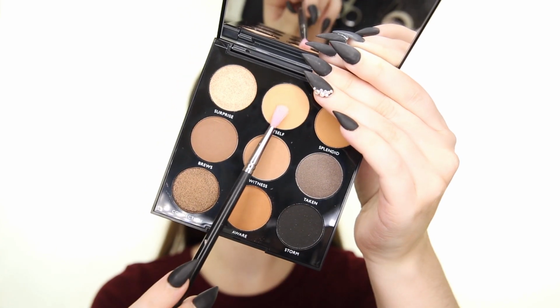I'm now picking up the shade called Myself from the Morphe palette and applying this right above where we applied the previous shade to blend it out. Next, I'm using the shade called Brews to add some depth into my outer V and crease.